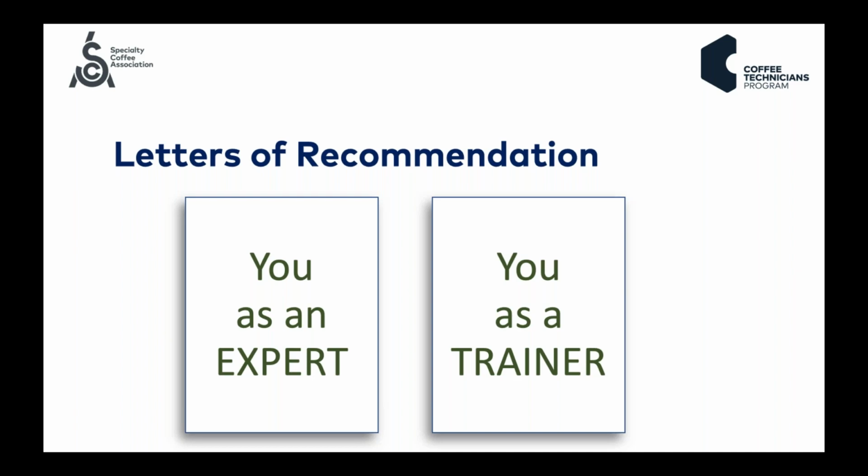One speaks to you as an expert, as somebody who's qualified to deliver this information. And the other one speaks to your abilities as a trainer. So make sure you check the guide for those answers. And your recommender may not want to give that letter directly to you. They may want to send it in separately. The instructions for how to do that are in the guide, and it gives you the email address to give to your recommender so that they can do that.